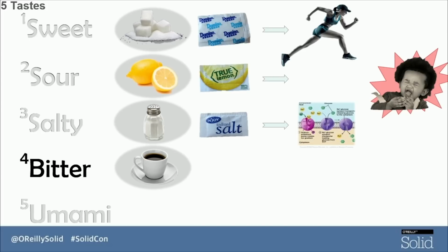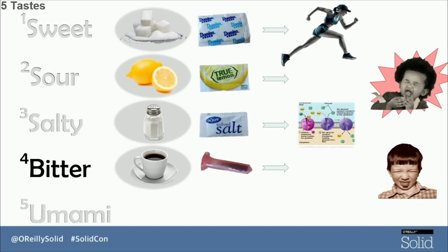The next one is bitter, and characteristically we have coffee, and you have a vial that's Folgers coffee grounds, so go ahead and taste that. And bitter is another one of these that the body says, don't do it. And although we all enjoy coffee in the morning, a kid's face will tell you exactly what the body thinks about that. Yuck. We generally reject things that are bitter. It's a total warning statement by the body that says this is toxic, and that includes coffee.